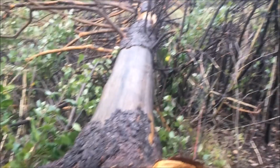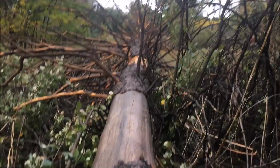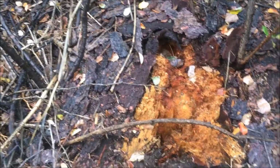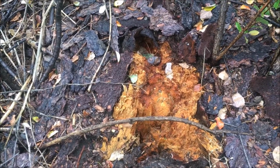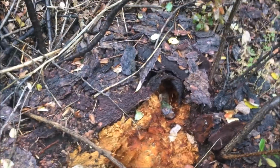Just happened recently. It's been raining. This could have come down, maybe because of the wind. It really wasn't that intense, it was just rain. The wind didn't seem too extreme, it was breezy, but I noticed this one down.